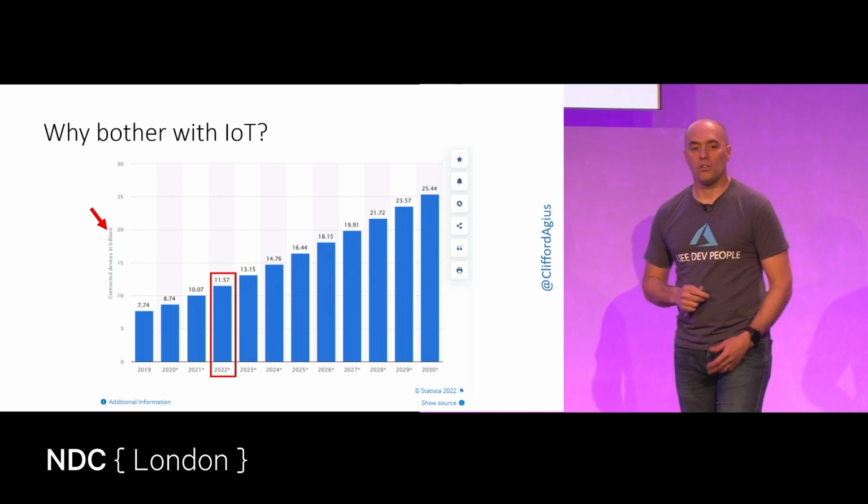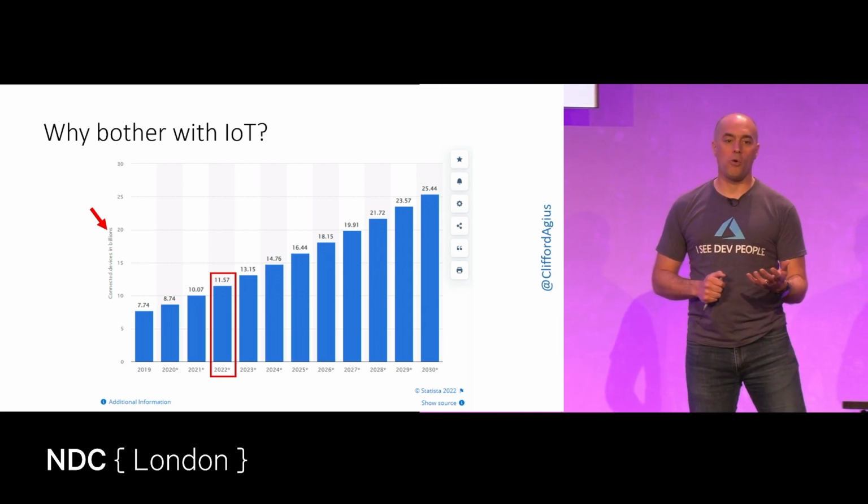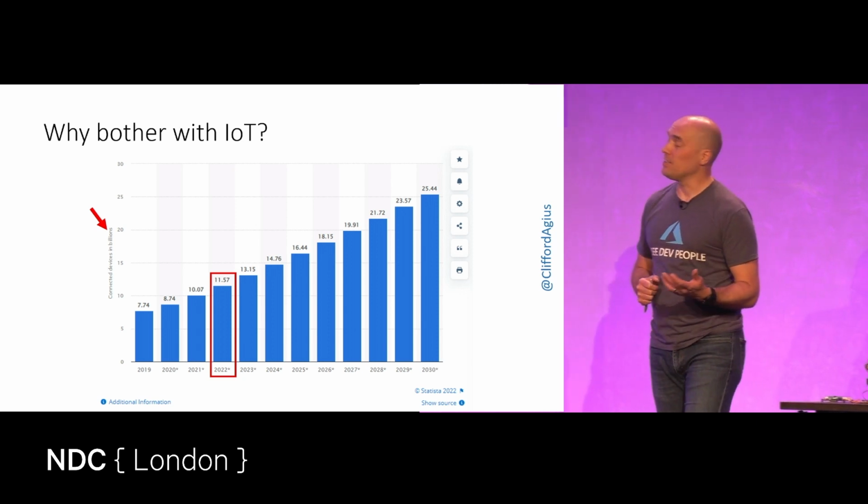You could run .NET on all those devices. But we've all heard of it, and we all know about it. Internet of shit.